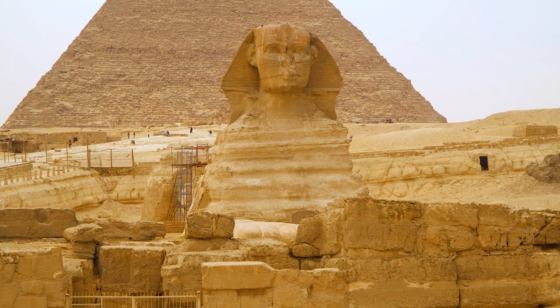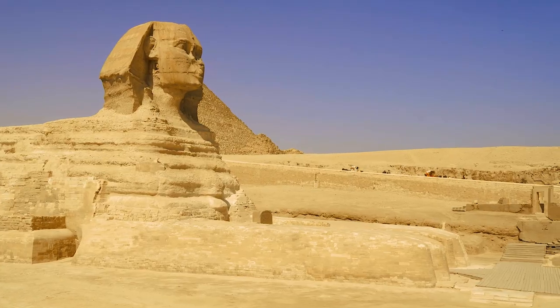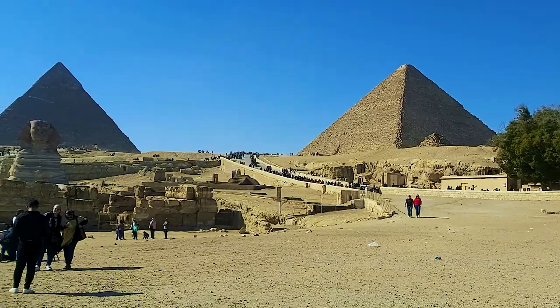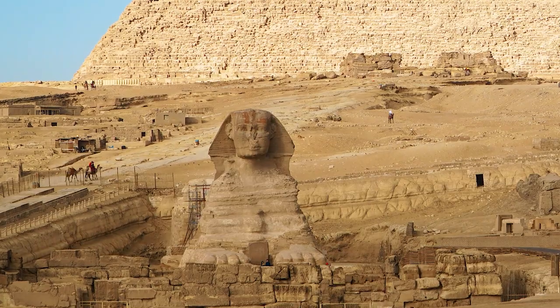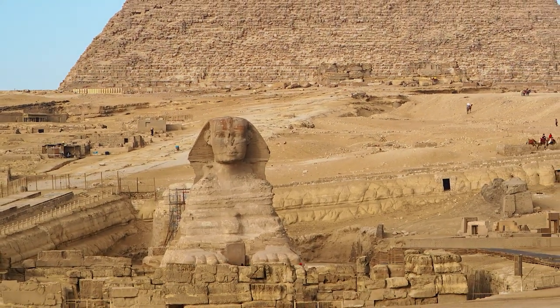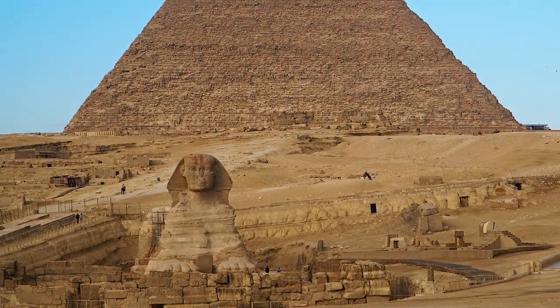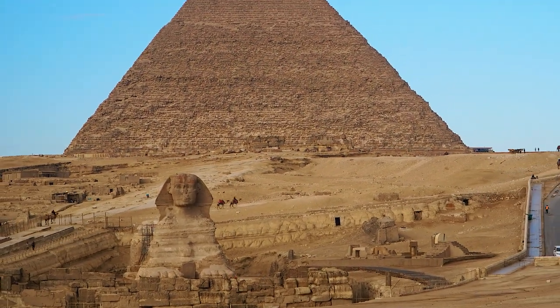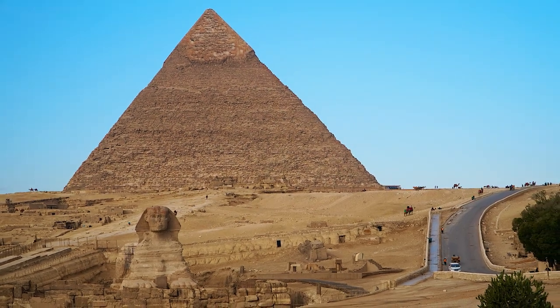The archaeologists believe that it was built during the reign of Khafre, and it is carved from a single block of limestone. That's an incredible feat of engineering. Its massive size and intricate details attest to the skill and craftsmanship of the ancient Egyptians, and its imposing presence has captured the imaginations of people for millennia, inspiring countless myths and legends.